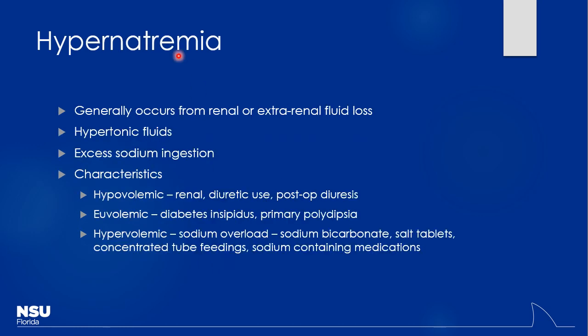Okay, now let's look at hypernatremia. So, kind of flipping over from hypo to hypernatremia. Usually this is going to be due to either renal or extrarenal fluid loss, right? So I'm getting rid of too much fluid, but not enough sodium in these cases. Now, again, which do you think you're more likely to run into clinically, hyponatremia or hypernatremia? More frequently, hyponatremia is what you're going to run into, right? Hypernatremia can still occur, but it's not quite as common.